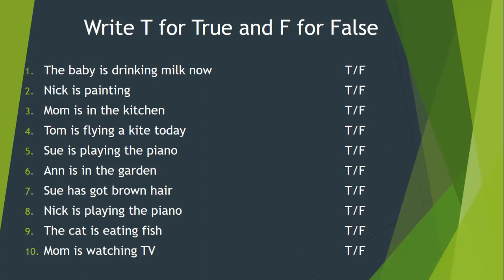Four. What's the cat doing? Look, the cat's having its breakfast. Is it drinking milk? No, it's eating fish. Doesn't it like milk? No, it doesn't.